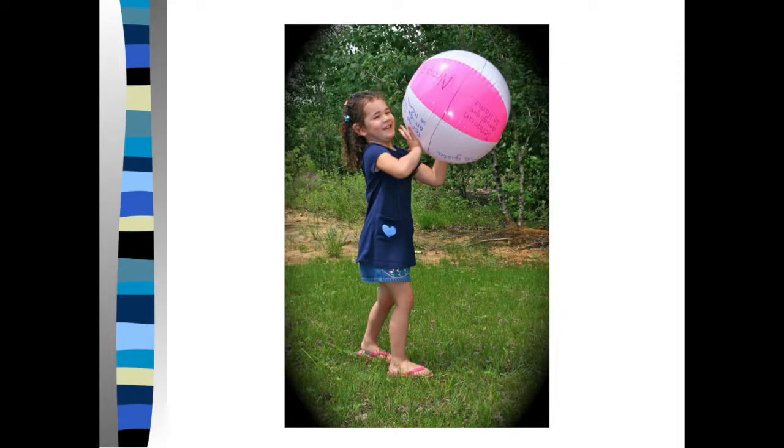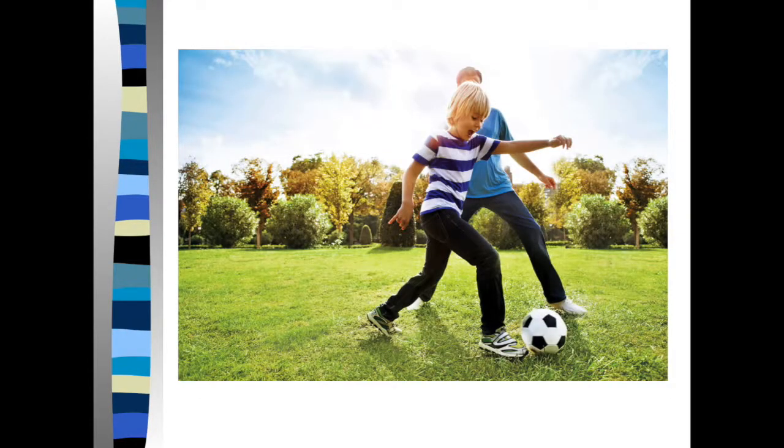So let's start with ball skills. Playing with a ball, kicking a ball, throwing a ball, whatever you want to do, that's a great activity to start with. If a ball is even too difficult for your child to start with, then you can start with bean bags or a balloon. What you want to do is start getting those kicking, grasping and throwing skills more precise. So you can throw to a person, you can throw to a target, whatever you want to do is fine.